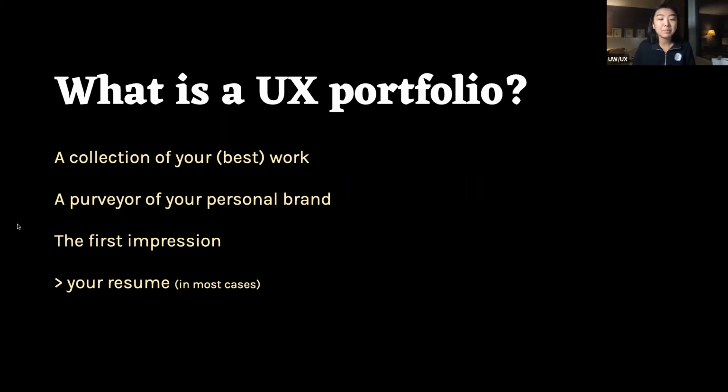Nowadays, since recruiters will likely find and source candidates either through LinkedIn or through a quick Google search, your UX portfolio is usually going to be the first impression. So it's really important that you spend a lot of time curating it so that they have a good impression. Also, in most cases, your portfolio is weighted more than your resume, because that's where all of your previous work lies and where the recruiter will probably spend most of their time learning more about you.